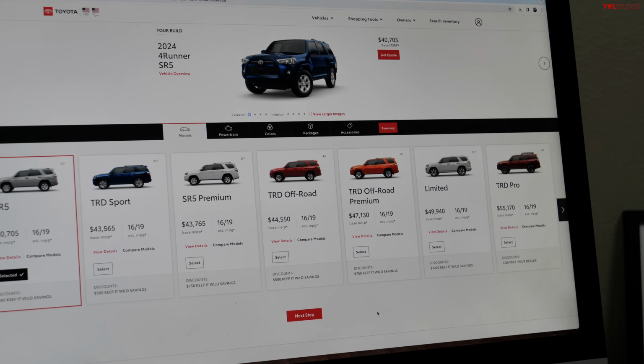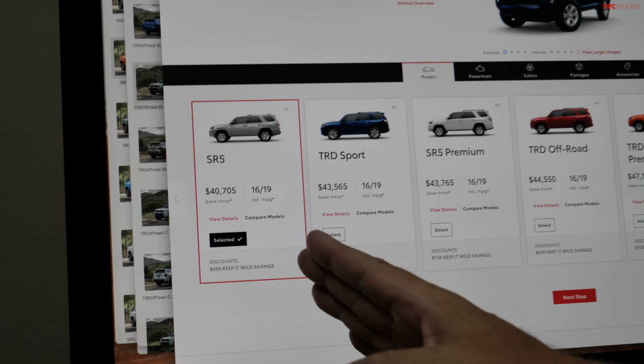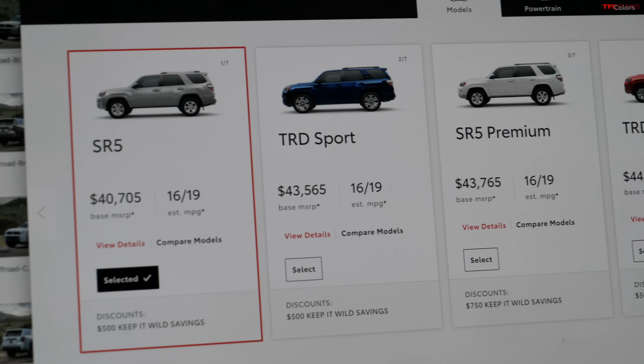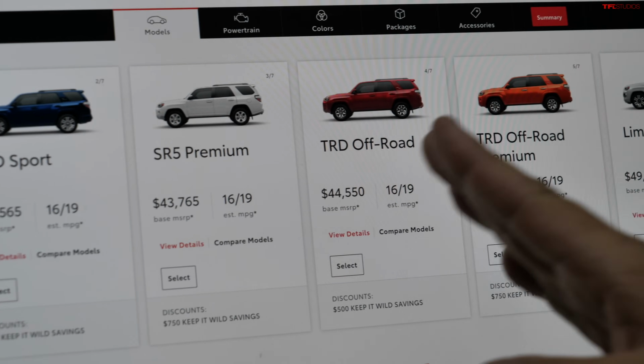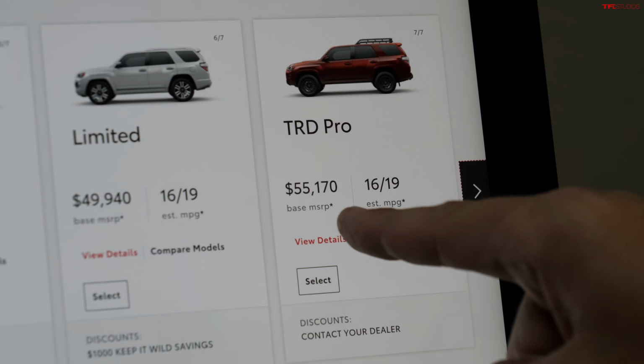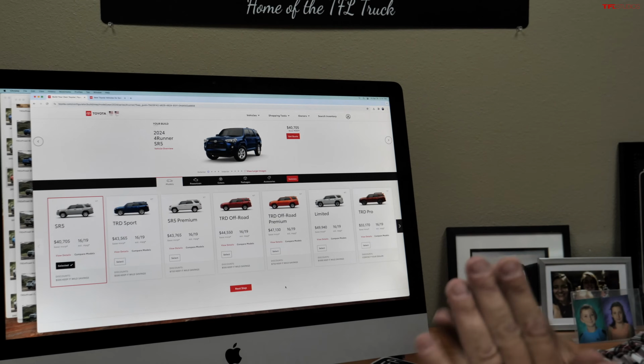Of course, the new 2025 4Runner pricing is not available yet, but this is the way it lays out right now, starting with the SR5, TRD Sport, SR5 Premium, and on and on and on, all the way to TRD Pro for $55,170 base price. This is for the 2024 current model.